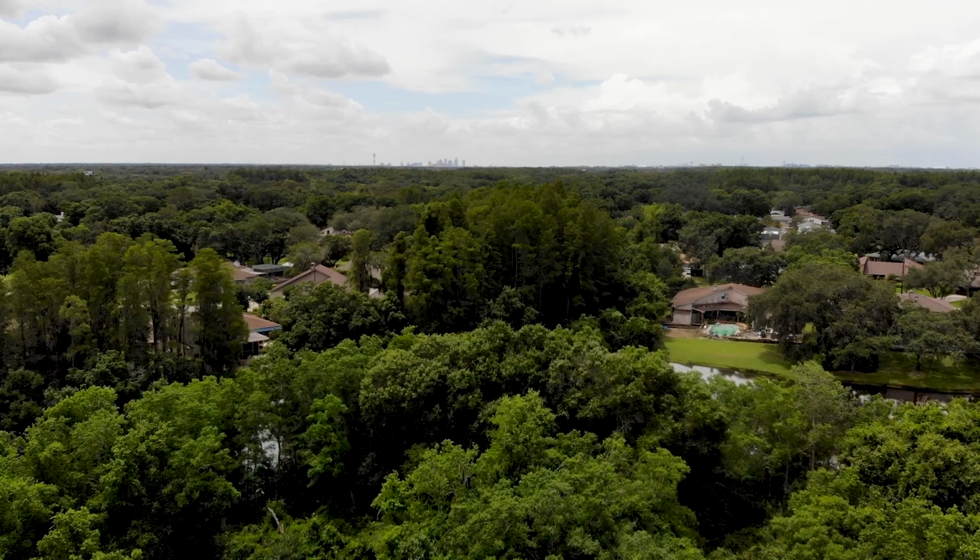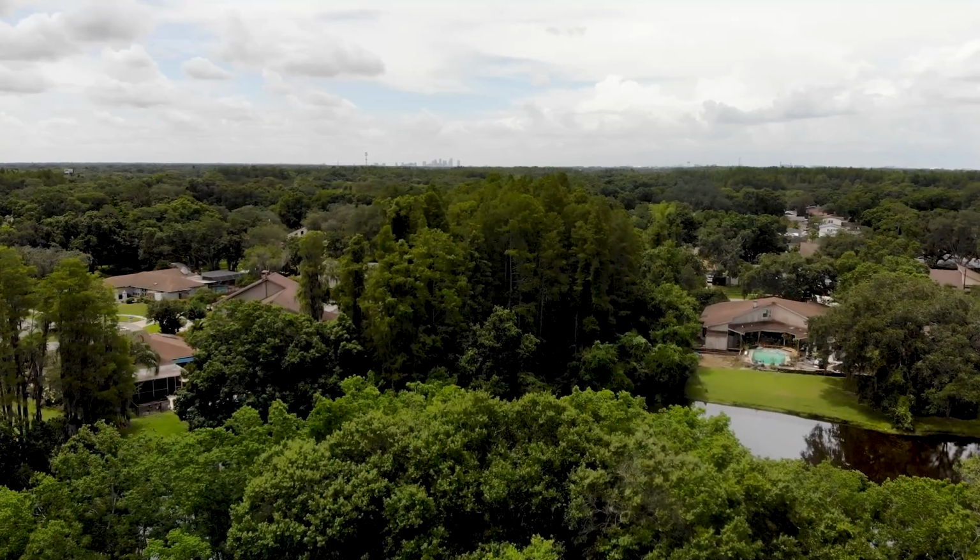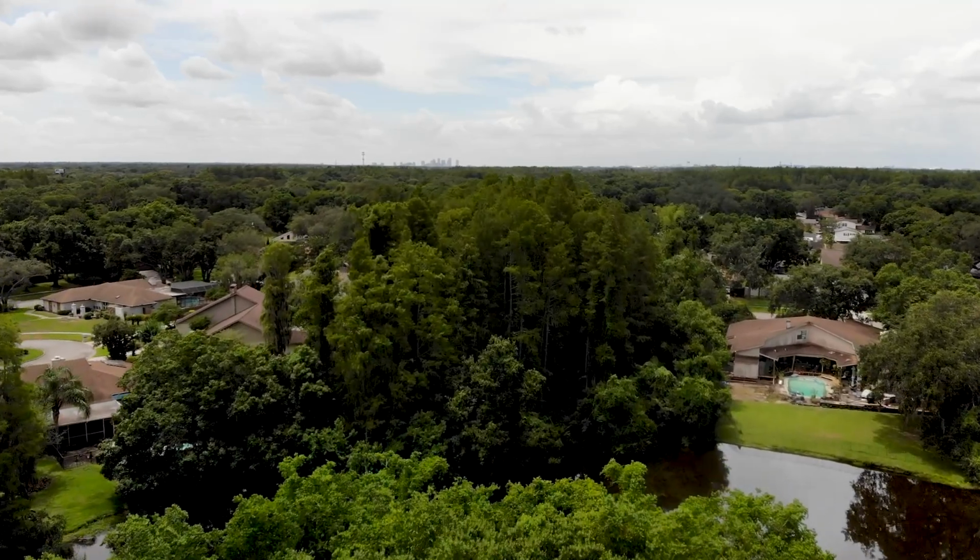So to summarize Carrollwood, it's been around for years. I've lived there, my wife's lived there, her parents, grandparents. It's very centrally located, especially nowadays. It was back 20 years ago as well. You'll find that a lot of people that grew up in Tampa, a lot of people actually probably started out in Carrollwood and then they branched off from there.